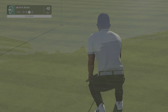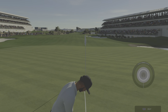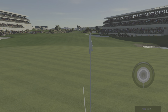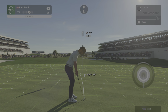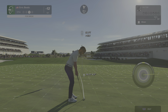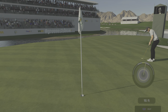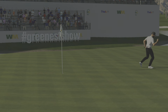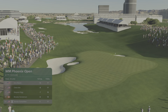Oh, that's outstanding. Another great shot by our leader. Trying to move to 13 under here with this putt. All right, guys, this for 2 birdies in a row. Tracking. Well, that'll play. 2 in a row there, Luke, getting their groove on. So no change on the leaderboard for this player after that hole.